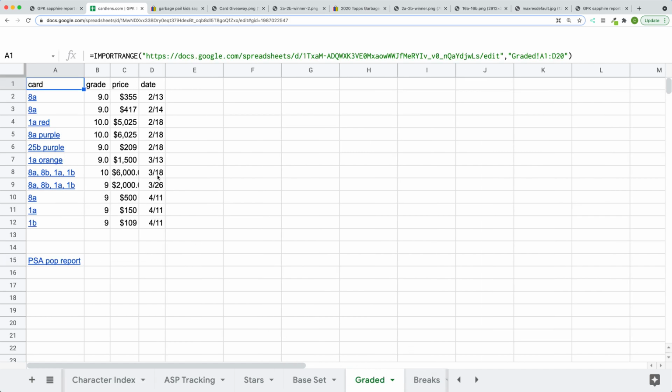Graded is an emerging story, so I'm really excited to see that we're seeing more graded cards show up. This makes sense. PSA has a huge backlog. It's taking a long time to grade the cards. But we're starting to see more PSA 9s. We're even starting to see some PSA 8s show up on eBay.